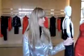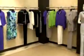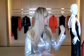And then to the left, we have our collection, which is our bread and butter, the everyday suits, colorful and a little bit more simple. And then in the back, we have also collection, and then we have our couture pieces, which are, again, always a little bit more special and embellished.